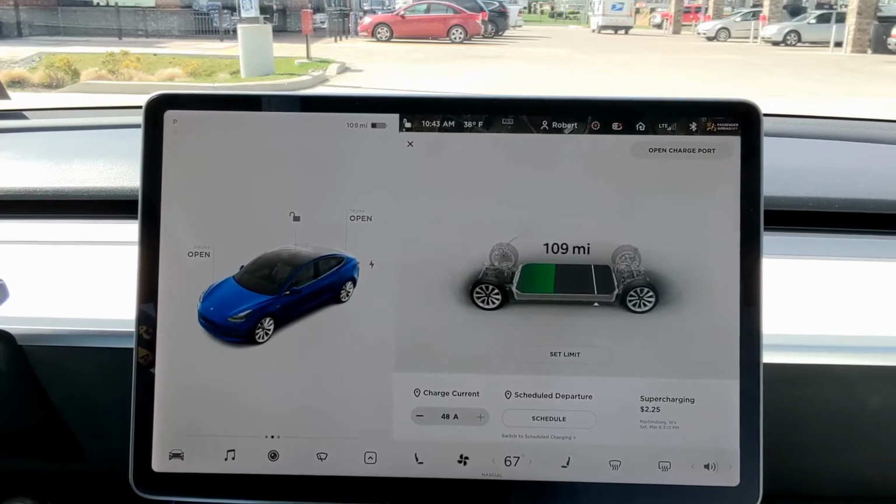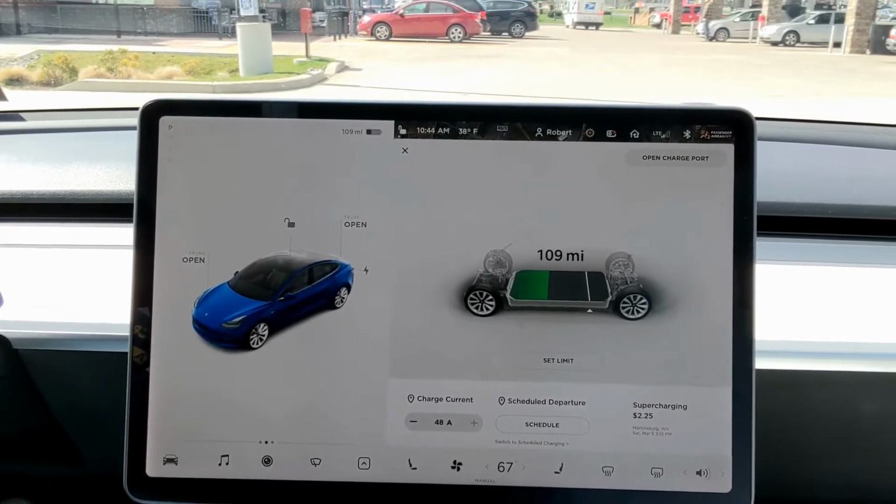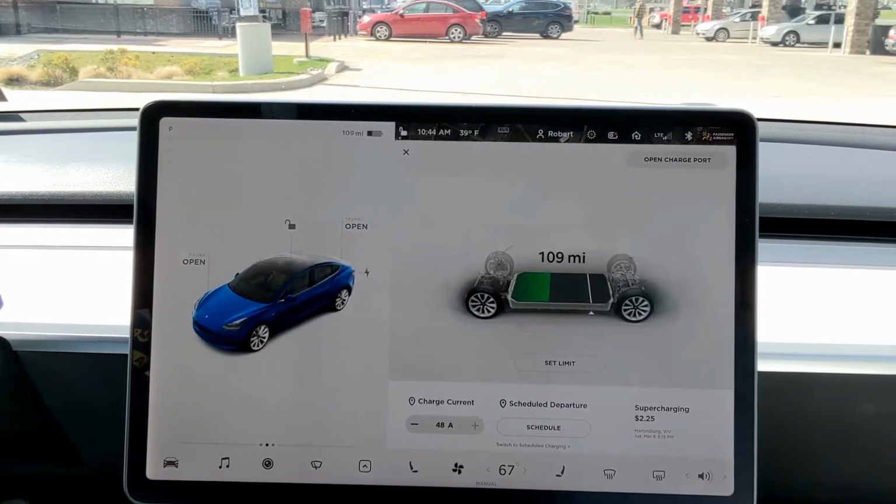It's a bit windy outside, so I'm not going to do a lot of talking, but I'll show you what the process looks like.